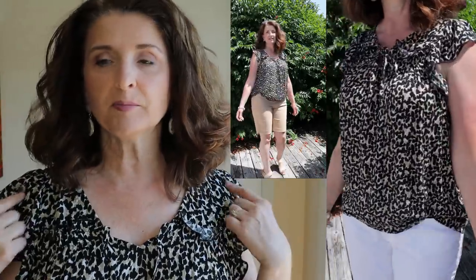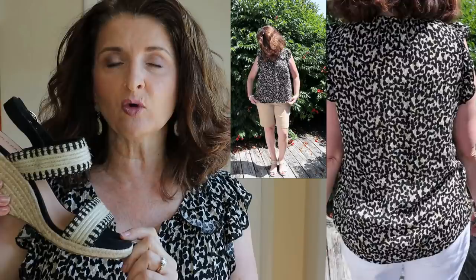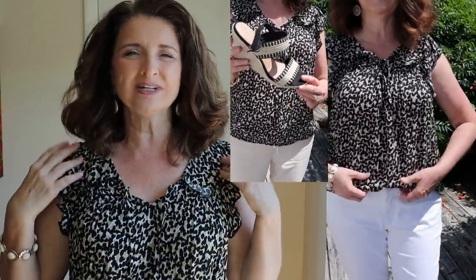When I picked out this top online, I definitely envisioned it with these particular wedges from Old Navy, and they do match beautifully. I just don't know how I feel about this particular print. Let me know in the comments down below if you would wear this in the summer. I think my mind is on beachy colors like yellow and orange and turquoise. And when I look at the black, it just looks fall to me, even though it's a lightweight summer style.